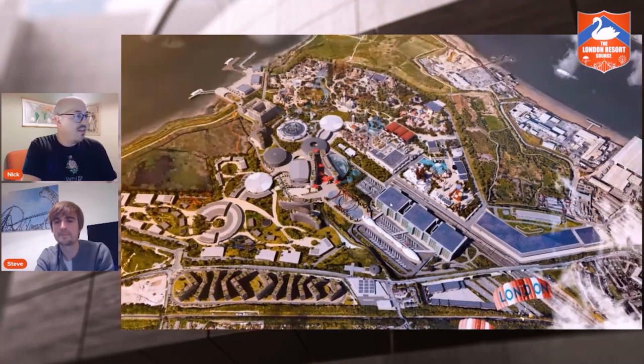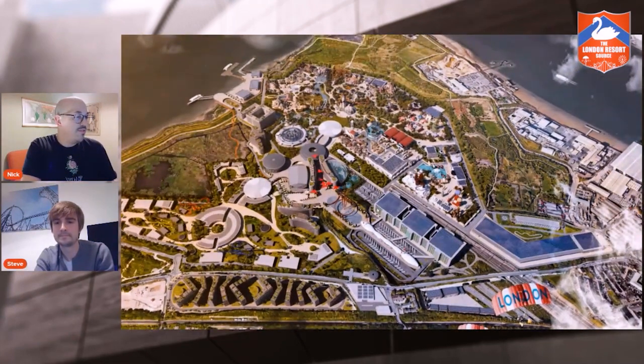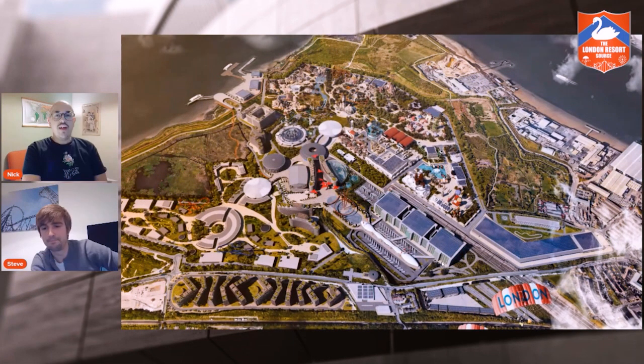And then up over here, we have the Arrivals Plaza. So there's a car park. And also, I think there's going to be a land train that comes into this, or I think they're calling it a people mover in the statement. So that's going to take you, I think, from the park entrance here down to Ebbsfleet International.